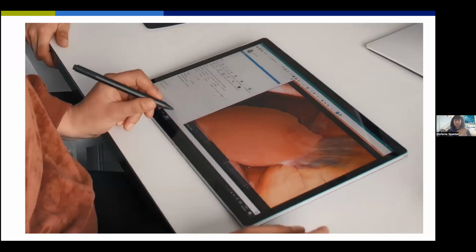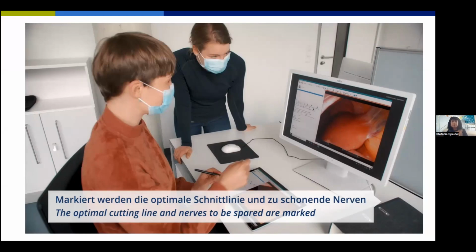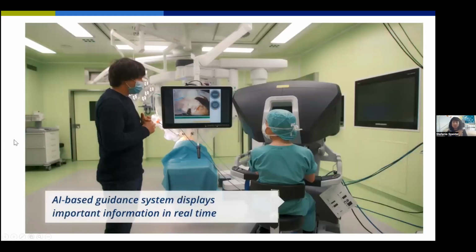So the surgeons annotated the data. We used it for the machine learning, and then we visualize it during surgery. And I want to highlight a bit the visualization part here now.